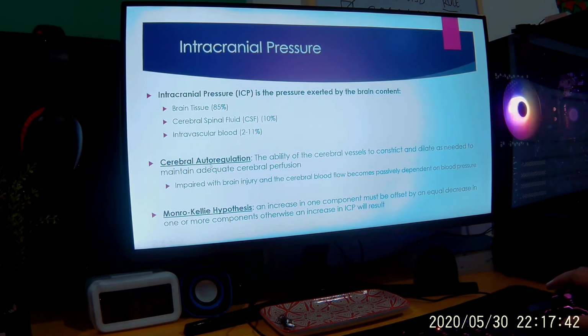We call it autoregulation, to maintain adequate cerebral perfusion by cerebral vessel constriction and dilation. It is impaired with brain injury, and cerebral blood flow becomes passively dependent on the blood pressure. So we have the Monro-Kellie doctrine. What is it? An increase in one of the components will be offset by an equal decrease in one of the others. So usually, if there is swelling of the brain tissue, it will compromise the other two, so we need to do something.